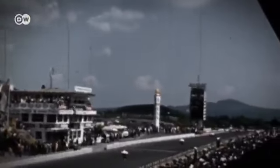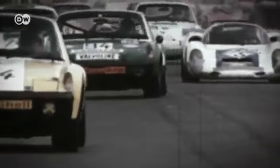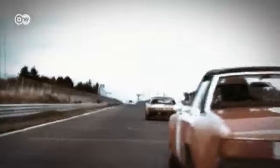The 914 made its motorsport debut in the 1,000-kilometer endurance race at the Nürburgring in 1970, fitted with the 2-liter 6-cylinder engine from the 911. The roadster deservedly placed 2nd, 3rd, 4th, and 5th in its class, and the 914/6 GT did even better at the Marathon de la Route, the 86-hour race, clinching the top three spots.